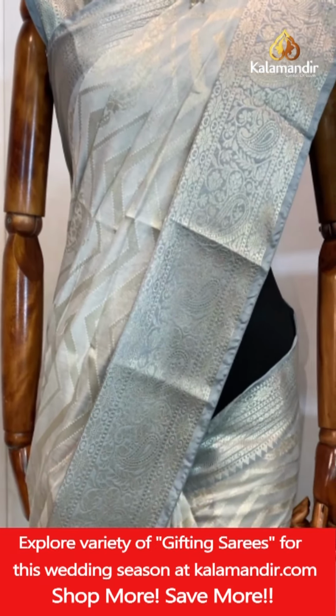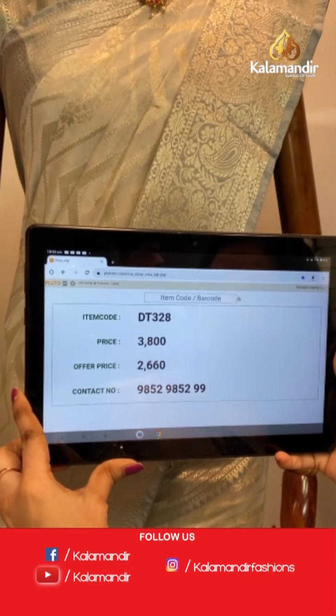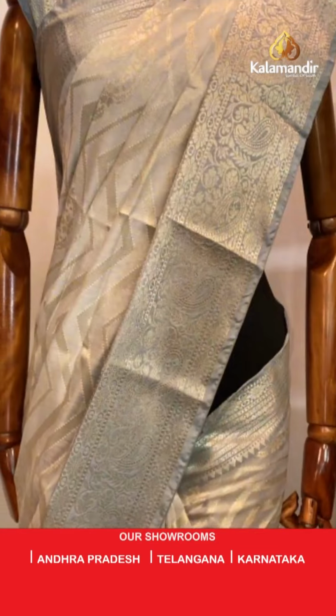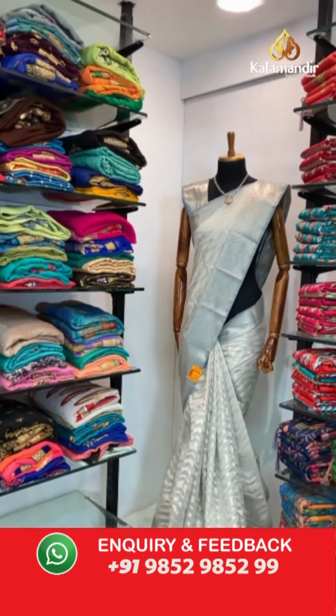Let me show you the pricing and the contact details of the saree. Saree code is DT328, actual price 3800. Offer price 2660 rupees only. To place an order for this saree, just take a screenshot and send it to our WhatsApp number. Yes. Let's see another mannequin and combination.